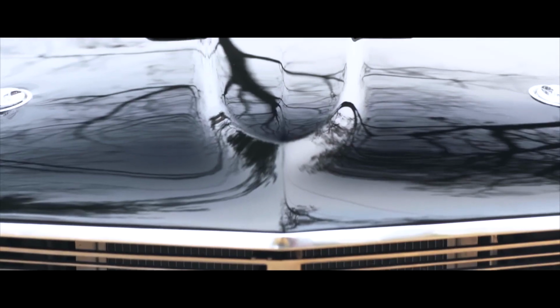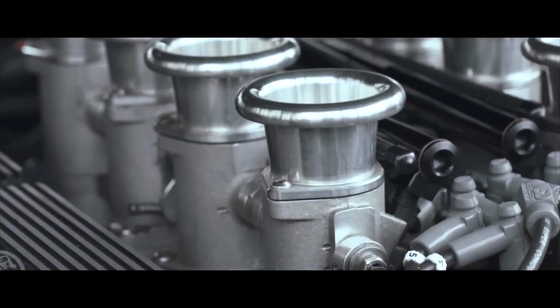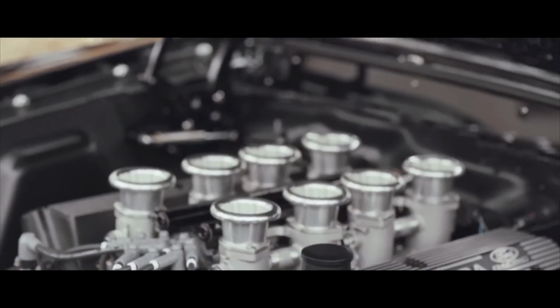'68 came with a 302 V8, and '69 would see the Mach 1, the Boss 302, and the Boss 429, all being performance variants of the Mustang. The Boss 429 and Boss 302 were made for homologation purposes so they could use the engines in racing. 22,000 Mustangs sold on the first day that it was offered.